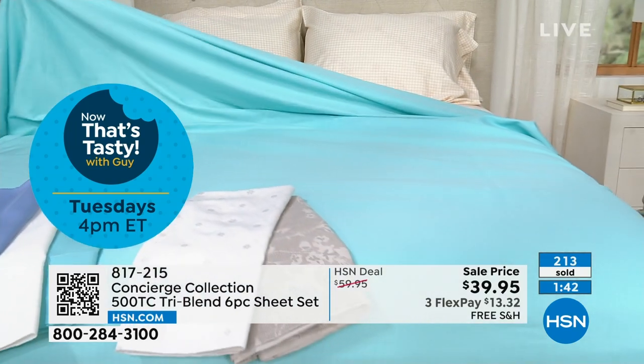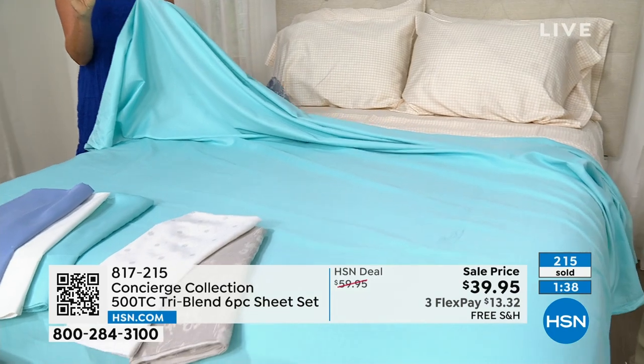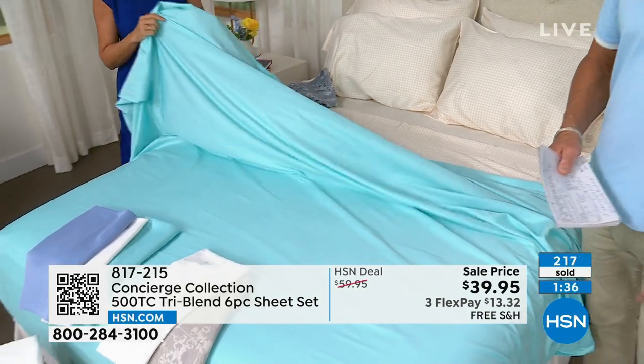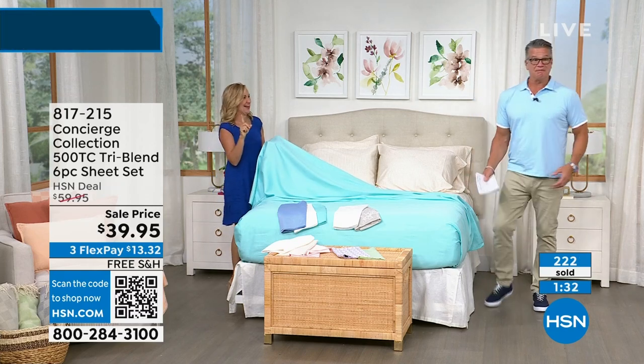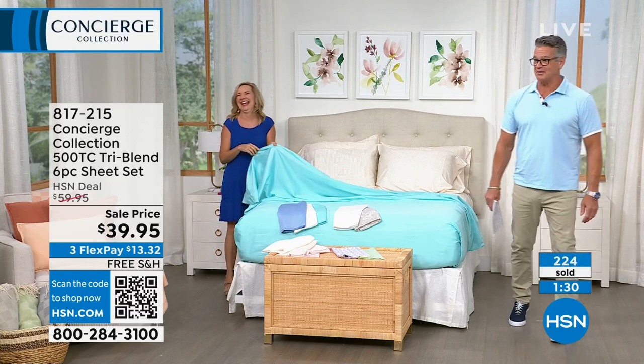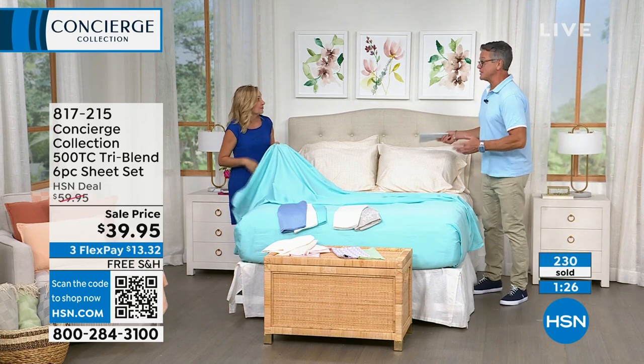And you know what Modal is used a lot in? Underwear. And soft pajamas. So that's what we're talking about. Are you saying you may be sporting some Modal right now? Yeah, maybe so. I feel particularly cool. I can tell you that. That's an interesting point, though.